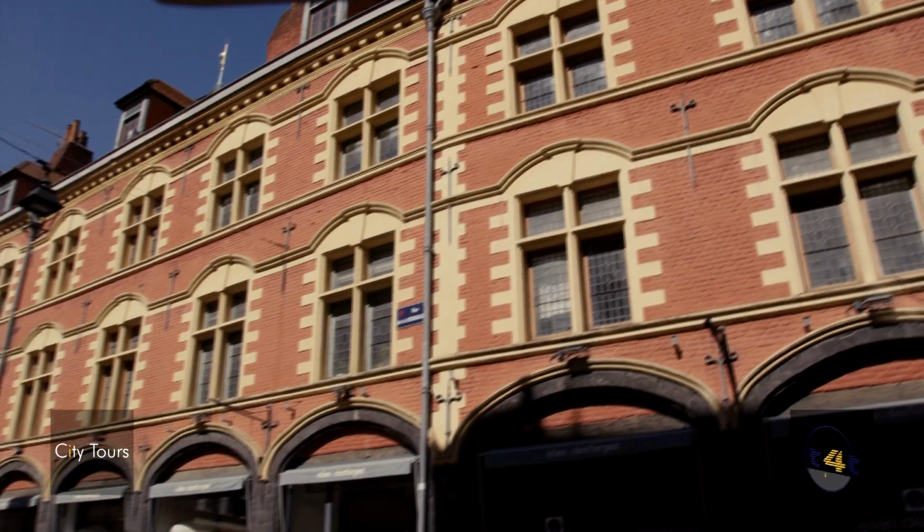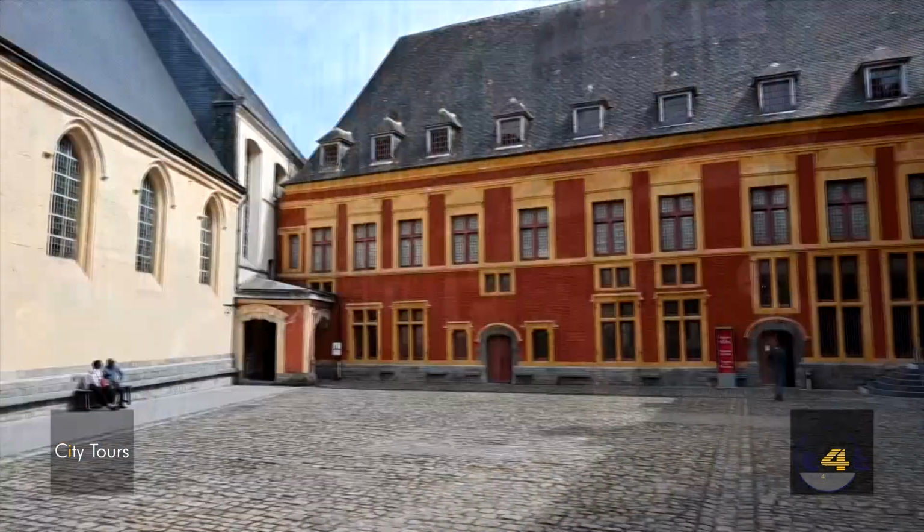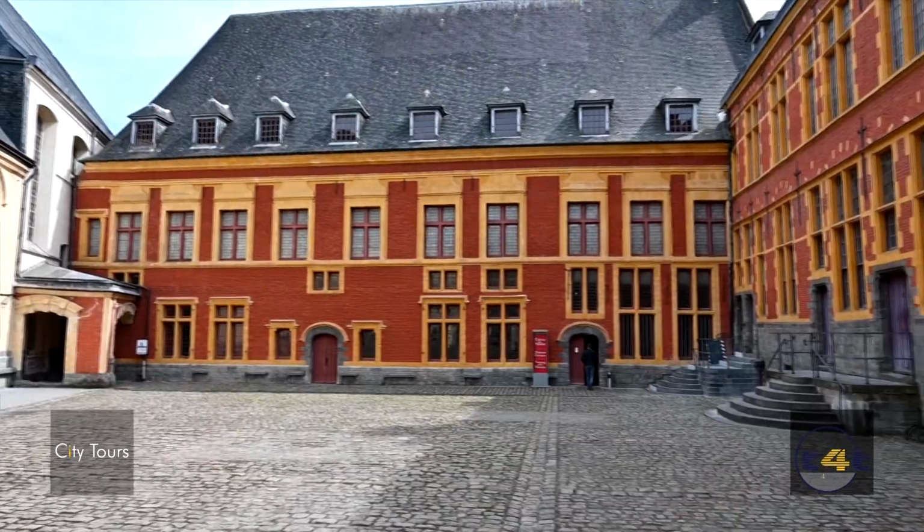Every day we were in the old town walking along the same streets and always discovering something new. And so it happens that we enter the Museum of the Hospice Comtesse.